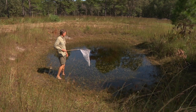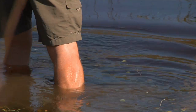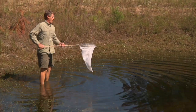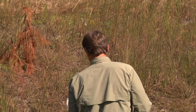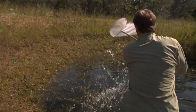There's a skimmer. A lot of tadpoles in here. We may have, oh, those two just split up. Oh, man. Oh, man, I missed. Hit the water. I have a tendency to swing a little. Got him.